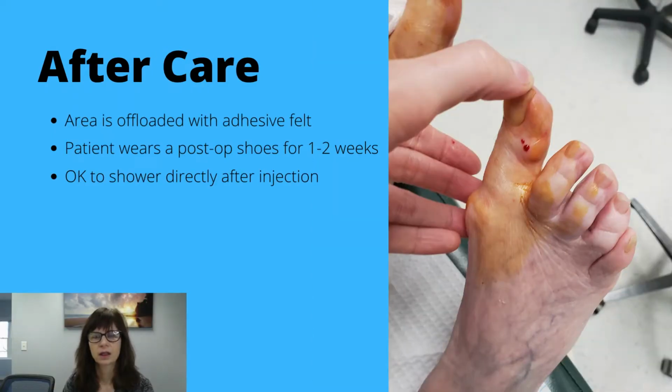Here you can see the area immediately after the injection. It's a little prominent, a little puffed up. The patient's going to have a nice bandage on afterwards and wear a post-op shoe for 1 to 2 weeks. The patient can go home and shower. If it's on the bottom of the foot, the patient can't shower immediately. We'll have to wait a couple days because we use a nice pad to offload the area.